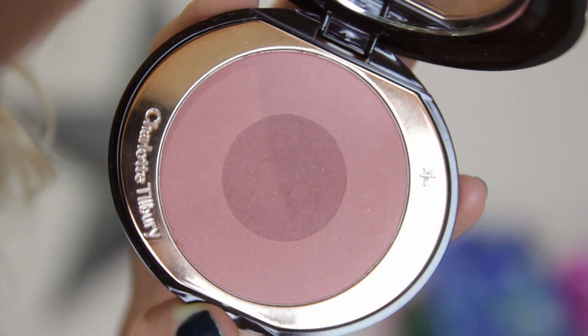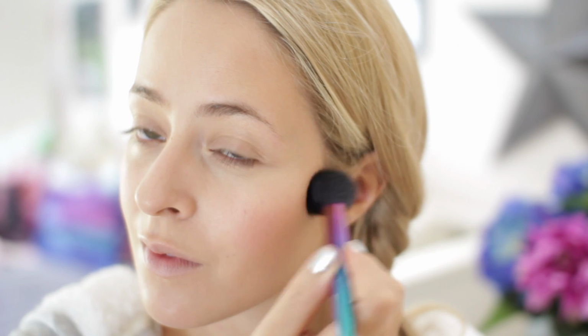Then I'm using my Charlotte Tilbury blush and I am going to apply it to my cheeks, as you do with a blush, and just blend it in. And I love this colour. It's a really kind of natural, pretty flush.